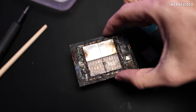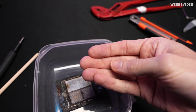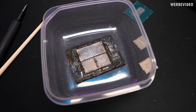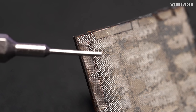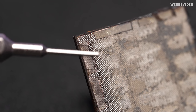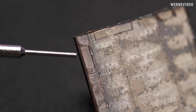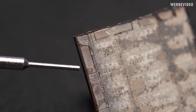First of all, I'm going to clean that with some alcohol because there are still a lot of burning residues left on the PCB. We are now inspecting the underside of the chip, and on the right, where you can see all these bumps underneath, that is the typical area which is connecting the chip to the PCB. And the area on the left, which is a lot finer, is the contact area for the EMIB.